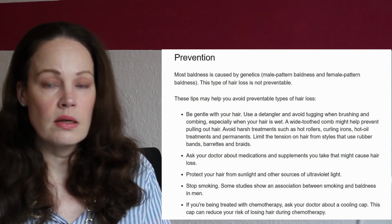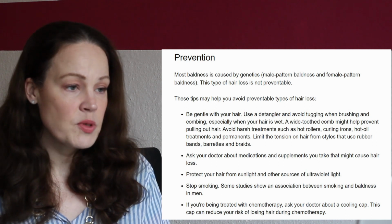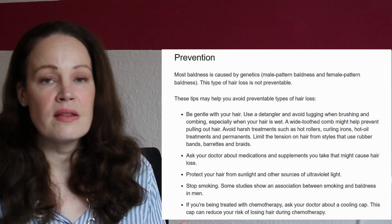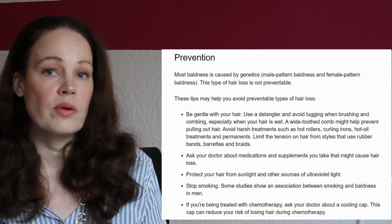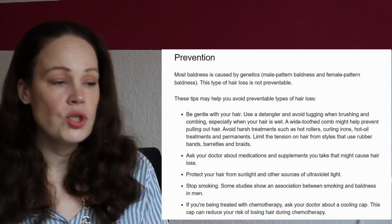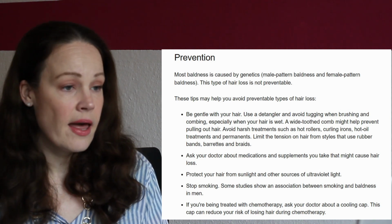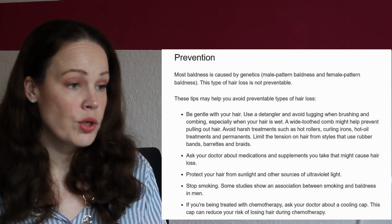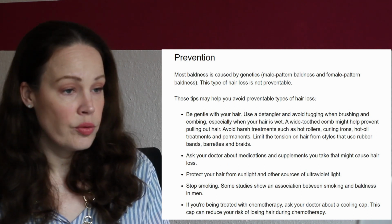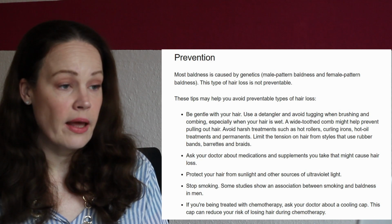This type of hair loss is not preventable. These tips may help you to avoid preventable types of hair loss, so the ones that are not genetic, that are not caused from medications or from life circumstances that you cannot avoid. Be gentle with your hair, use a detangler, and avoid tugging when brushing and combing, especially when your hair is wet. A wide-toothed comb might help prevent pulling out hair.